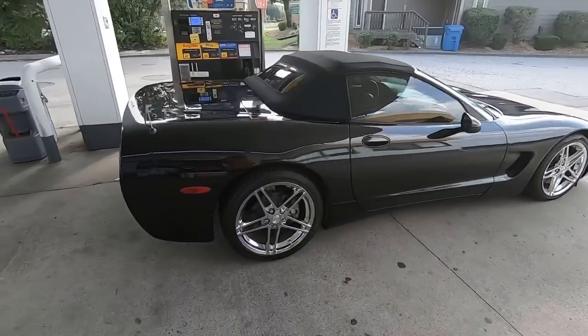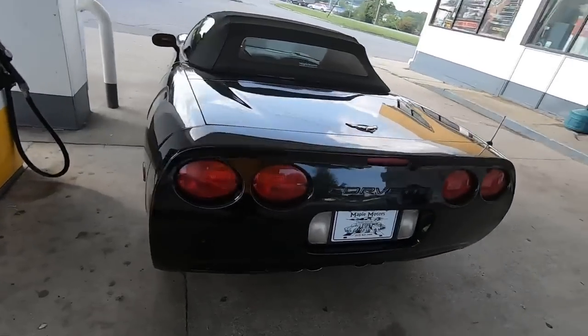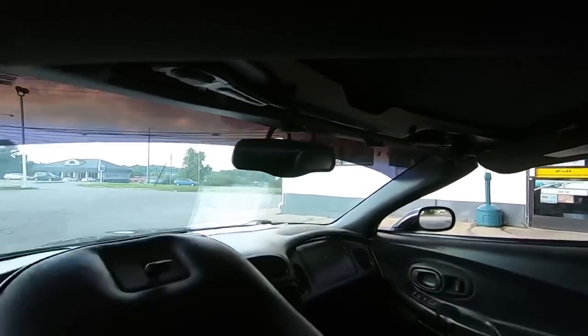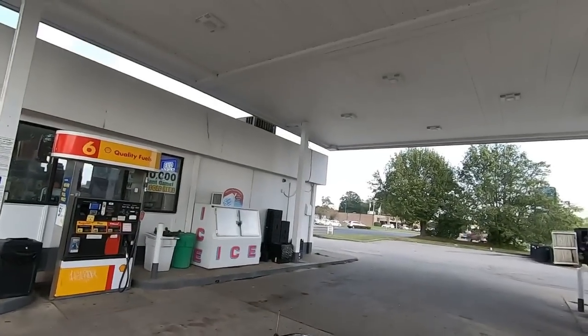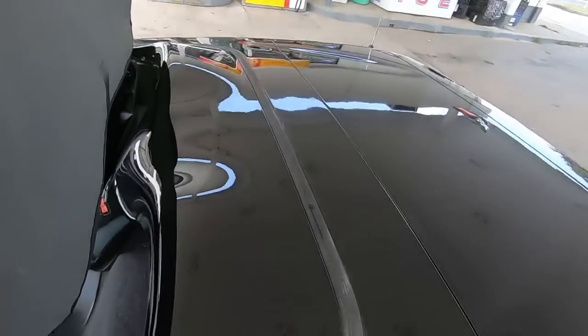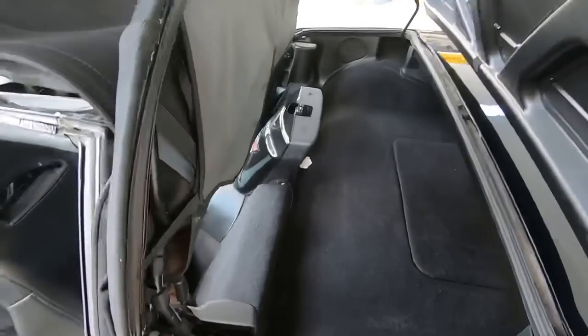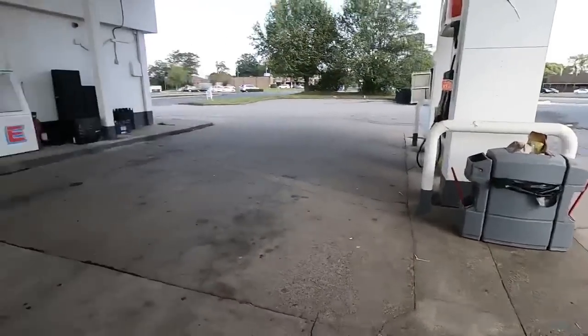Let's go ahead and drop the top. Get these windows down. See if I remember how to do this. All right, so undo your clips right up here. I used to have one of these. I should have known. Pull this up, kick the back up, lean forward there. That way you can push this button and open this whole piece up and get some trash out of here. Nobody likes dirty napkins in the back. Gross.